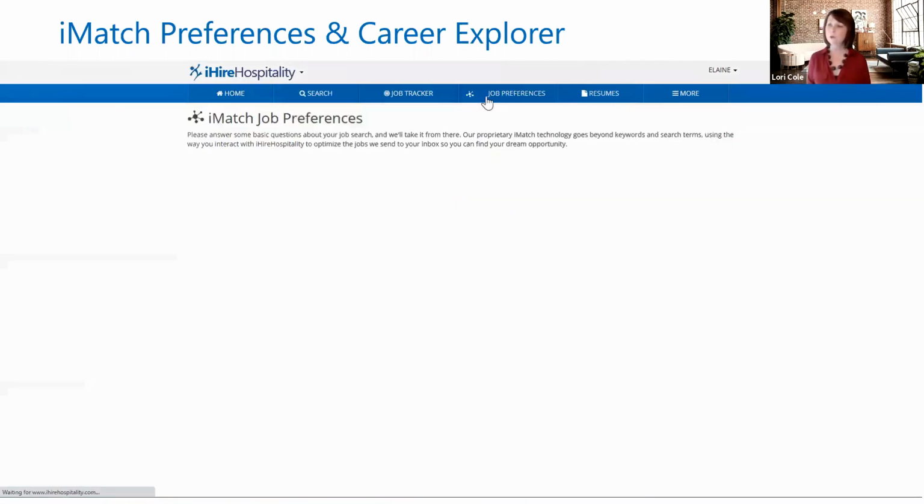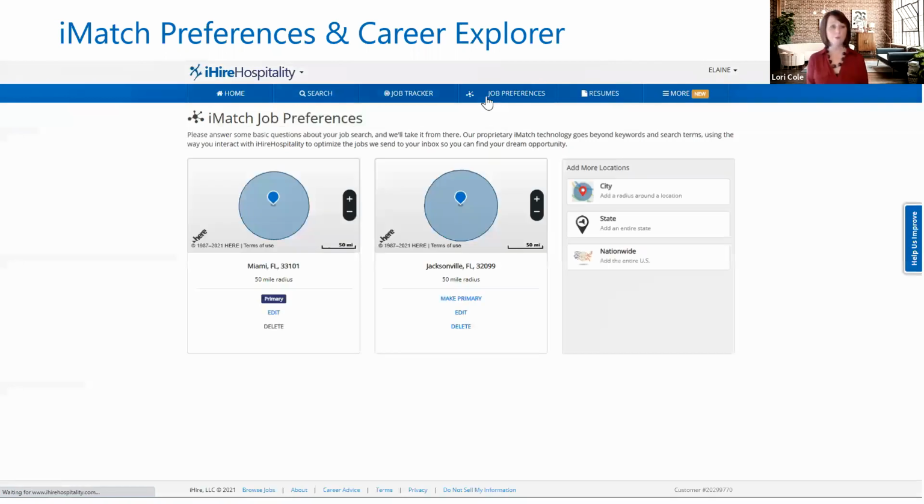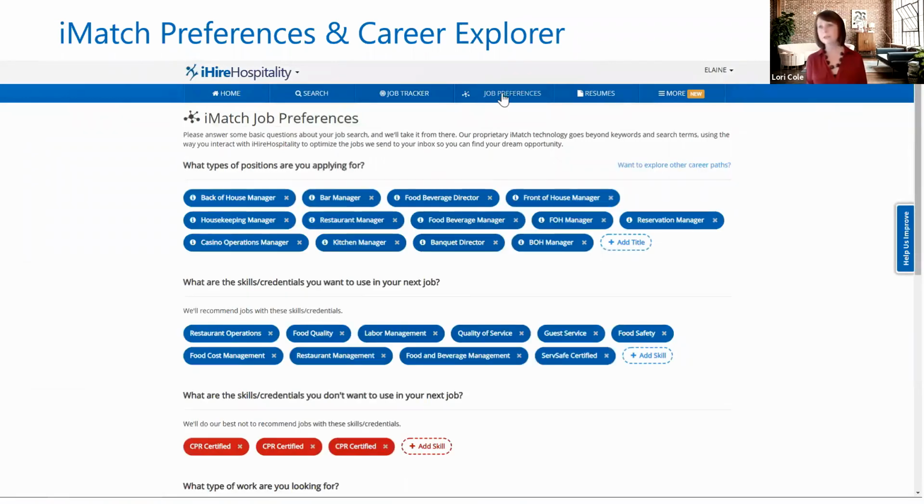With your username and your password, if you're a premium member, even a basic member, you have access to all of these sites, but premium members would have access to all of the jobs on all of the sites if they pertain to you.